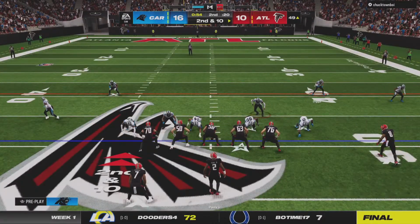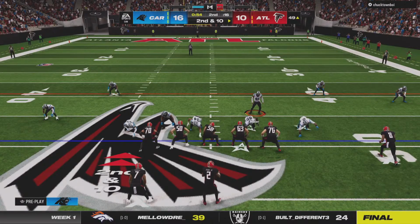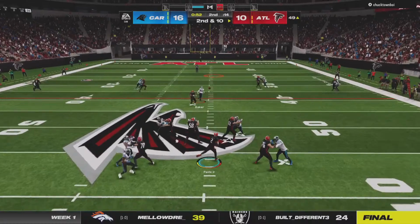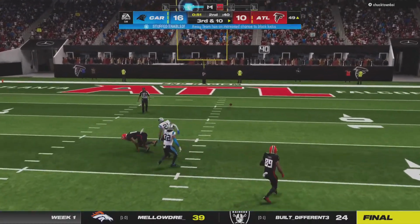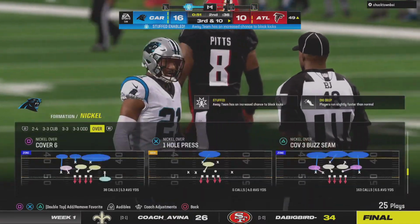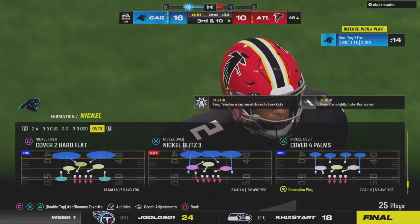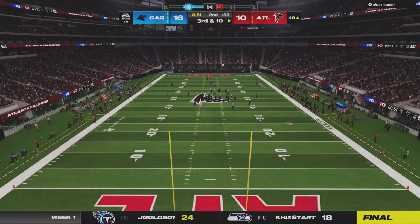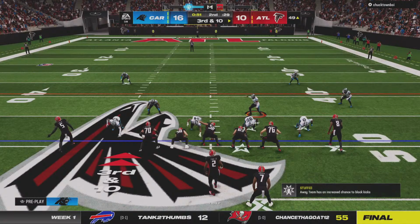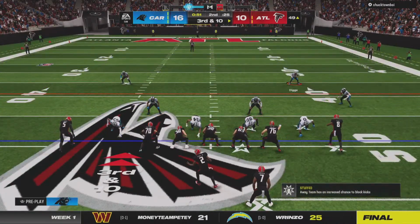Second and 10. They'll stick with the passing game as he looks to throw. And this one is incomplete. They decided the opportunity was there and launched a deep ball, but he was unable to get away from the defender. Couldn't create space, couldn't uncover at the end of the route, and that one winds up incomplete. So back-to-back incompletions, and that has him staring at a 3rd and 10.